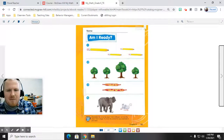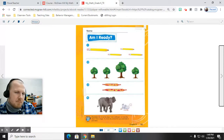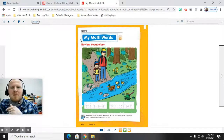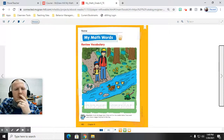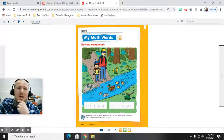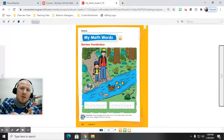And then with the elephant and the mouse, it says circle the animal that you could hold in your hand. No, you can't hold an elephant in your hand. You can hold the mouse if you want to. Some people have pet mice. But let's keep taking a look. Let's say review vocabulary. So we have the words bigger and smaller. That's usually what we use to describe certain objects. This is bigger, this is smaller. I have a bigger burger, she has a smaller burger, that kind of thing.